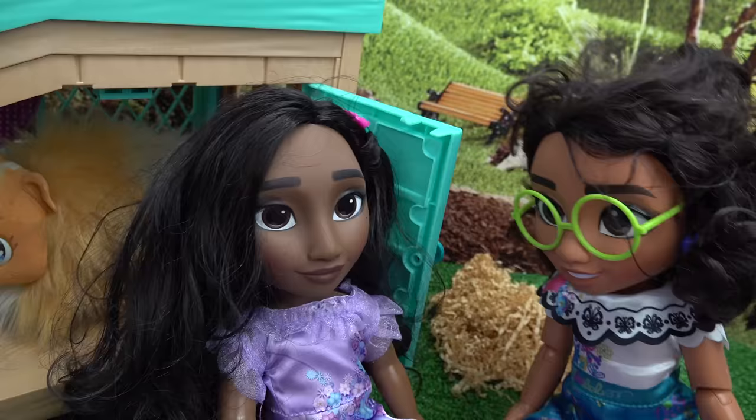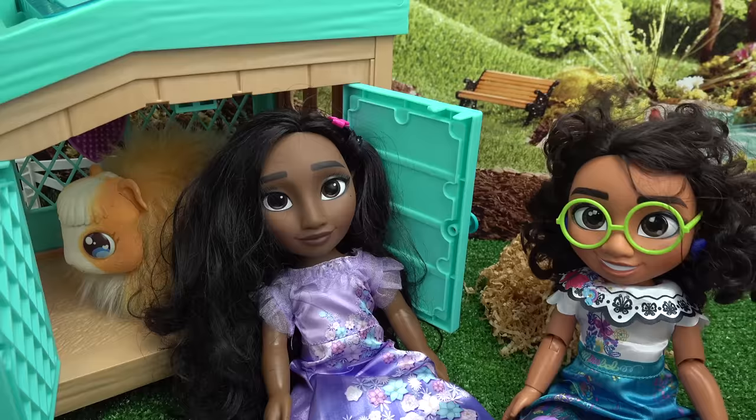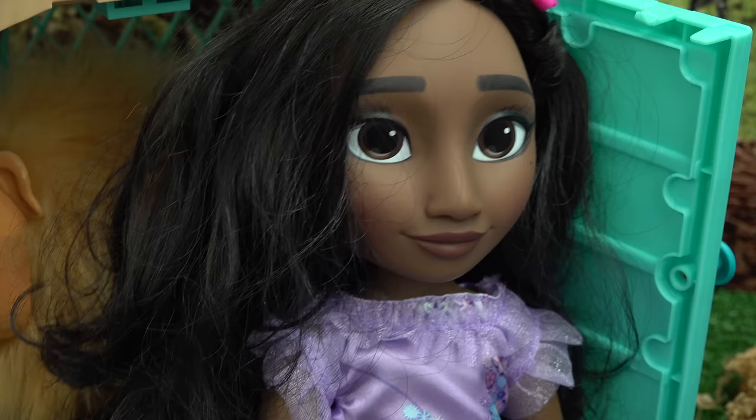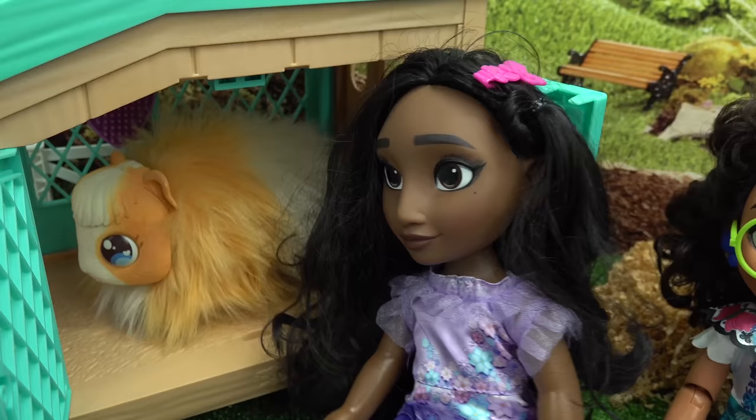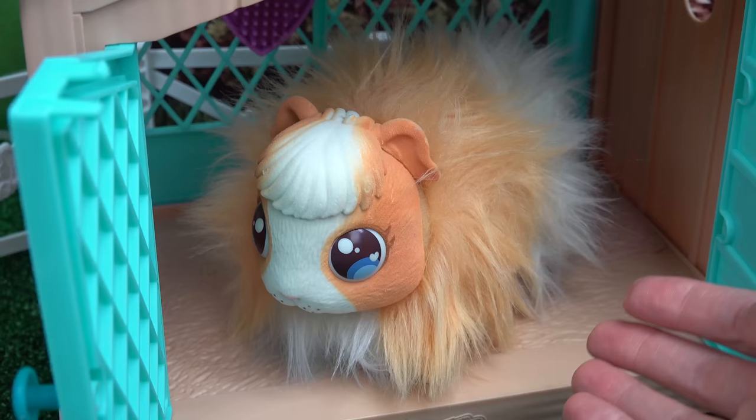Of course you would name her Daisy, Isabella. What? I like flower names. What about Butterscotch? Oh, I really like that one too. Well, hello, Butterscotch. I think she's saying hello. Oh, let's go ahead and remove Butterscotch from her little hutch.